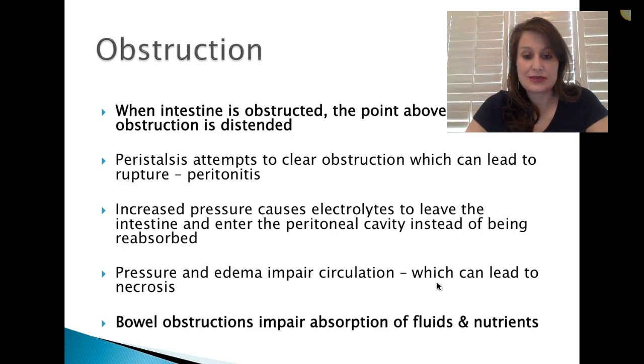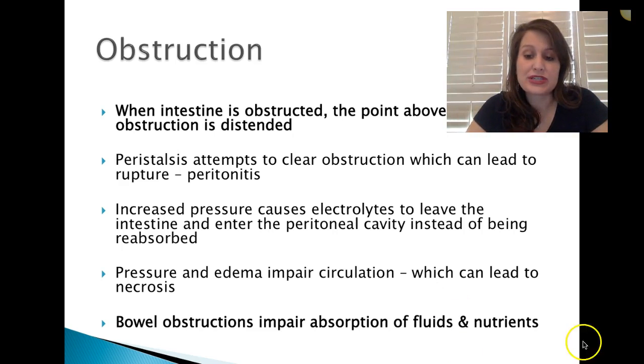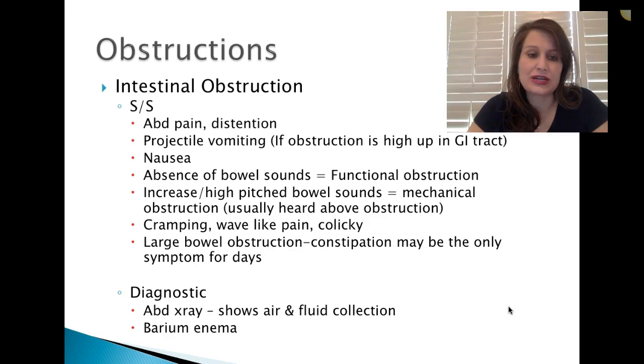The pressure and the edema can impair circulation, which can cause necrosis. Of course, with necrosis, we know that that is cell death. Necrosis means it can turn gangrene, and eventually they might have to lose that part of the bowel. Bowel obstructions impair absorption of fluids and nutrients.